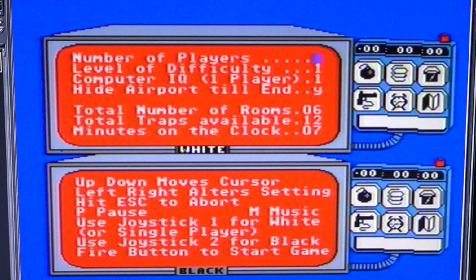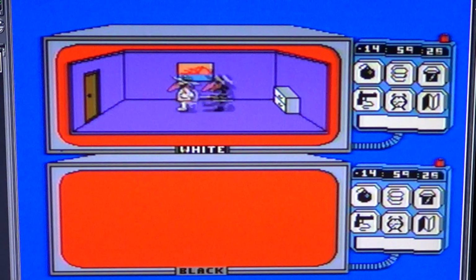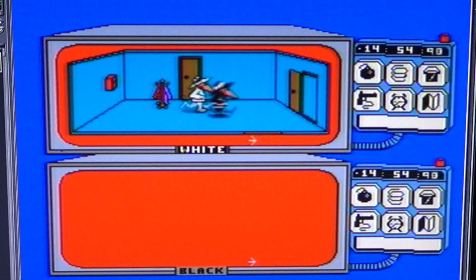What's also interesting is that you're in what is basically an embassy, and you can see the total number of rooms, traps available, and minutes on the clock. You can change all of those and make the game even more fun with bigger rooms, and by having more rooms in the building, it makes it even more complex, and you can actually have multi-level, so it's pretty, pretty cool. The more rooms you have, the more difficult it is to find all the parts you need, and the more challenging it is, of course, as you can see.